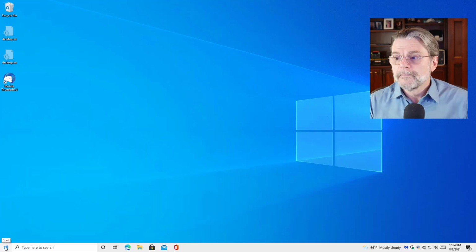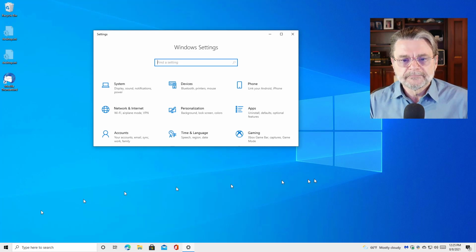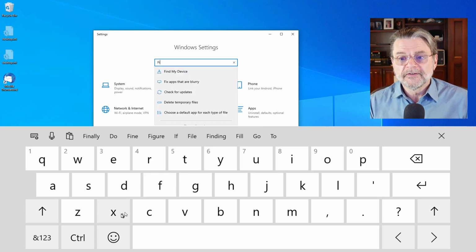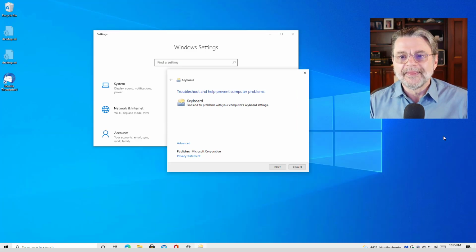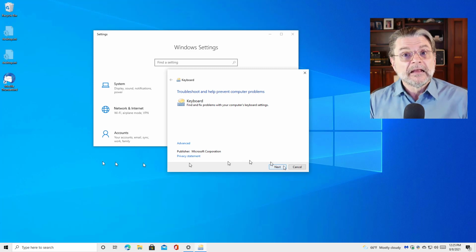Now, I'm going to make that go away for a moment and click the Start button and bring up the Settings app, because that's where we want to do what we need to do next. I'm going to click on the keyboard button to bring up the keyboard. You'll see that I'm still here in Find a Setting, and I'm going to start typing by clicking F-I-X space keyboard. And you can see it says Find and Fix Keyboard Problems. We'll click on that. I can now go ahead and get rid of the virtual keyboard, and we can run the troubleshooter for the keyboard. This may or may not find problems with your keyboard.